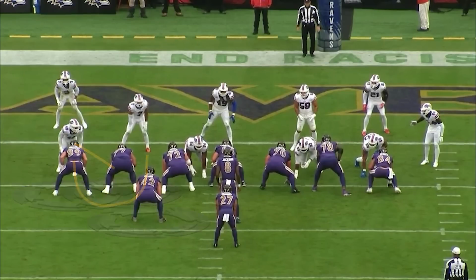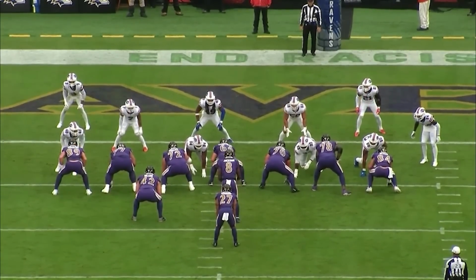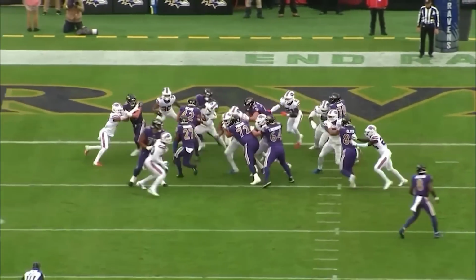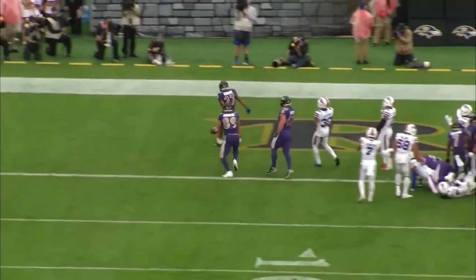Now, he and Ricard create this super wall, this super wrecking ball that gets downhill. Again, very straightforward, very downhill. Great job by Powers and Linderbaum walling off the interior of the front. Powers actually accounting for the linebacker at the second level. Very straightforward, straight downhill, very well executed.